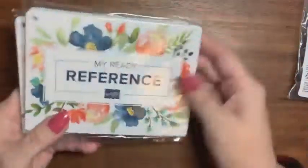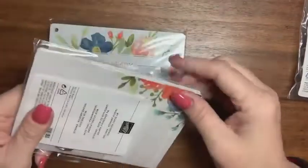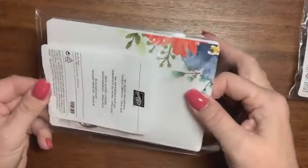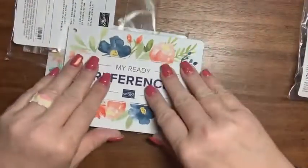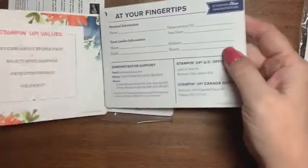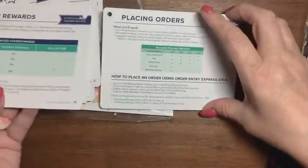Now I have some really fun things. These are my ready reference. These are for my new demonstrators on my team. It's a handy little reference for demonstrators to know what benefits they've signed up for when they signed up to be a demonstrator. Doesn't mean that they need to take advantage of all these benefits. It just means that they can. So it's all about how to quickly look up things, how to place orders, what the different titles mean, and what the different rewards are that come with different titles.